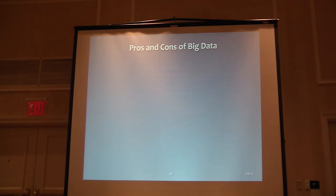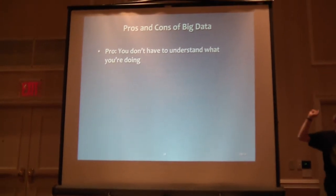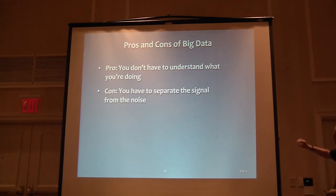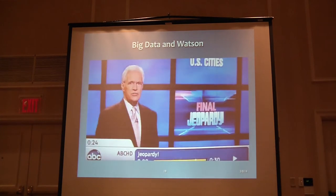It's got some strengths, it's got some weaknesses. You actually saw both in the Dr. Phil demo. The biggest pro is you do not have to understand what you're doing. You can just close your eyes and stumble through, and it will work well enough most of the time. The con is you somehow have to separate the signal from the noise. And it turns out that can be incredibly hard.